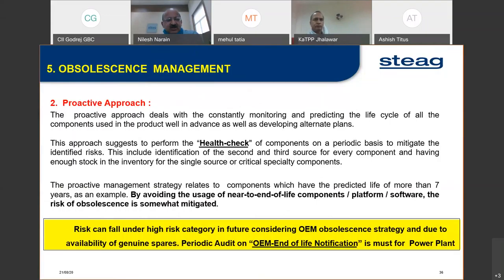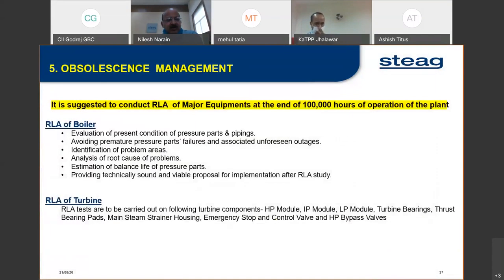Whereas the proactive approach deals with constantly monitoring and predicting the life of the components used in the product, as well as developing alternate action plans well in advance, to ensure that obsolescence does not affect plant reliability. In short, the health check of the system has to be done periodically.